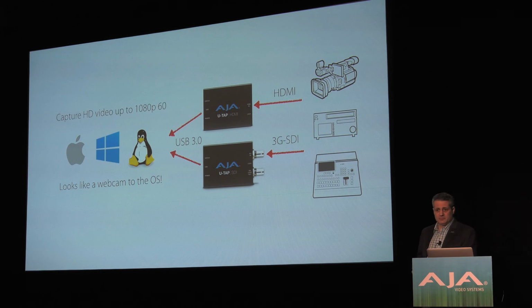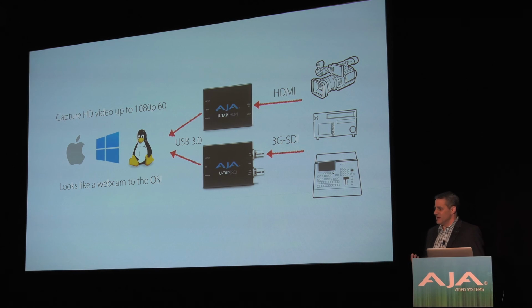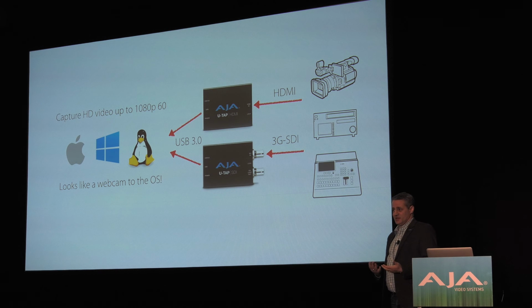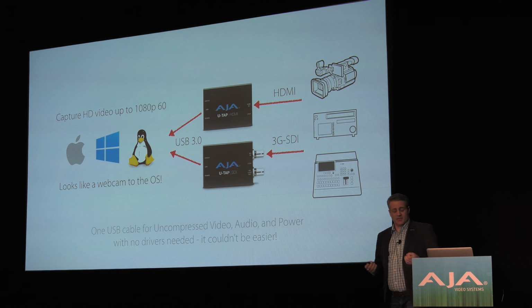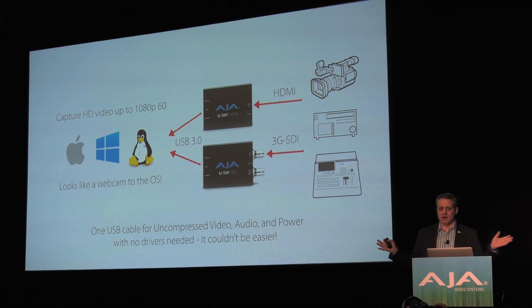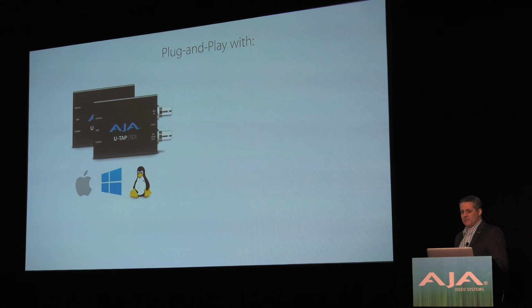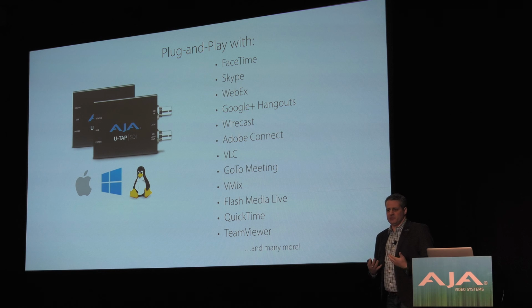So a very simplistic way to use them is video in, plug it into a Mac, Windows, or Linux computer, and start capturing. It kind of just looks like a webcam to the OS because it's using these drivers that are built into the system. So it says, oh, there's a video device, sure, I can use it. It's just one cable. And again, it couldn't be easier because of no drivers, no power, nothing. Plug and play compatibility with a list of applications that might seem a little different for AJA, but ones that are being used by our customers all over the planet. Right?